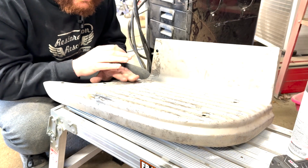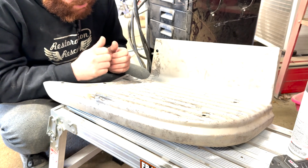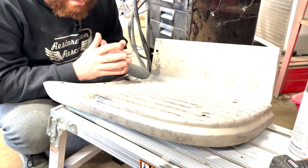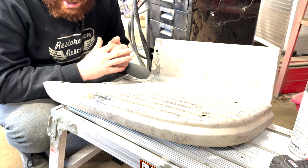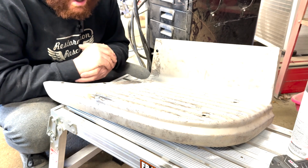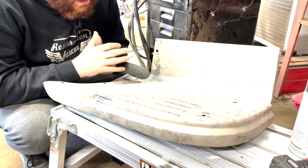So everything here is flat and smooth and all the holes are covered. So now we're just going to blow it off and we are actually going to prime it. Now, we are not going to whip out the big can or the big spray gun and spray it that way. We are going to go back to the old-fashioned rattle can style primer.